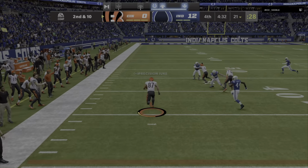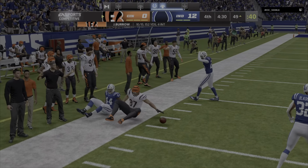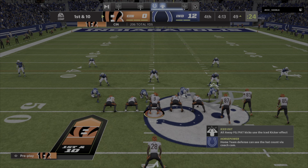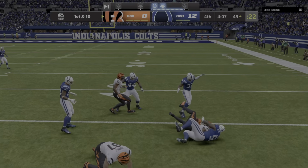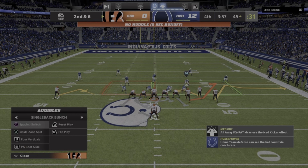Now left side, a completion to his tight end. And he'll be taken down, but not before they work it across midfield. So the line of scrimmage moves all the way across the 50 now as they come up 1st and 10. Mixon on the toss right. And they give him 4 yards there. It'll be 2nd and 6.